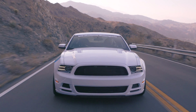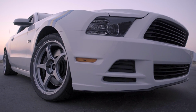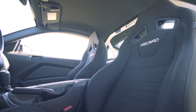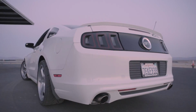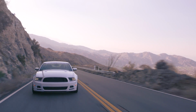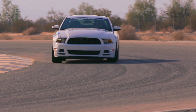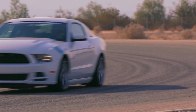This 2014 Mustang GT doesn't look like much at all. In fact, aside from the wheels, it looks completely stock. It has a completely stock engine, a completely stock interior, and completely stock bodywork. So what's the deal? Well, Maximum Motorsports of San Luis Obispo, California knows a thing or two about how to make a Mustang go around corners.